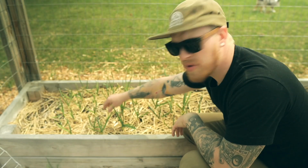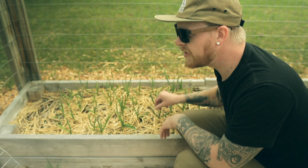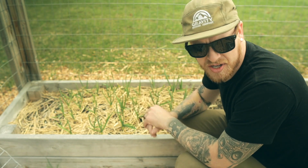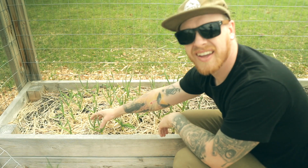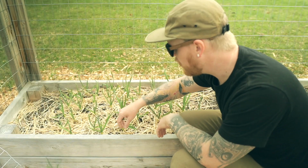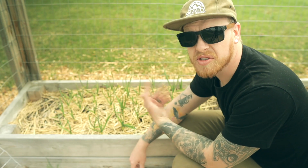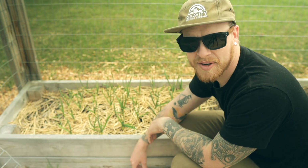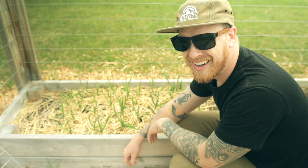So this is pretty exciting. This is down in the northeast corner of our little cottage garden bed area. And this is garlic, actually. So we planted this last fall. We've never tried garlic, but we eat a ton of it. I use garlic in almost everything I cook. So does my wife. She's Italian, so we go through our fair share of garlic.